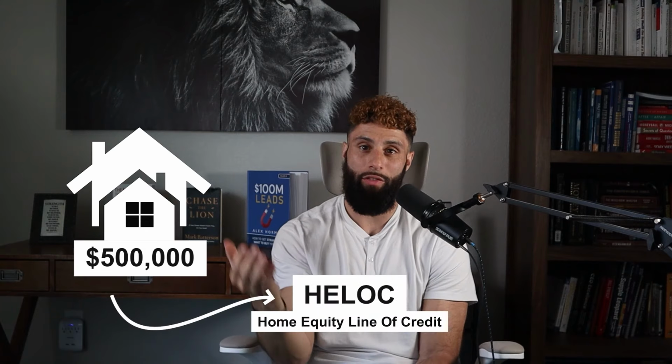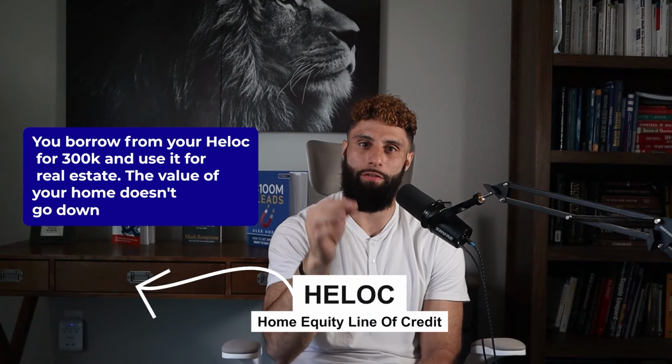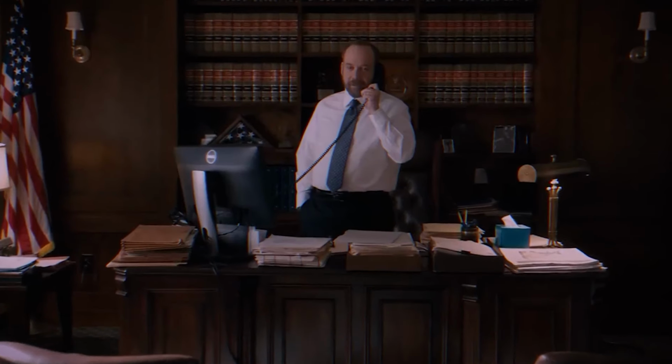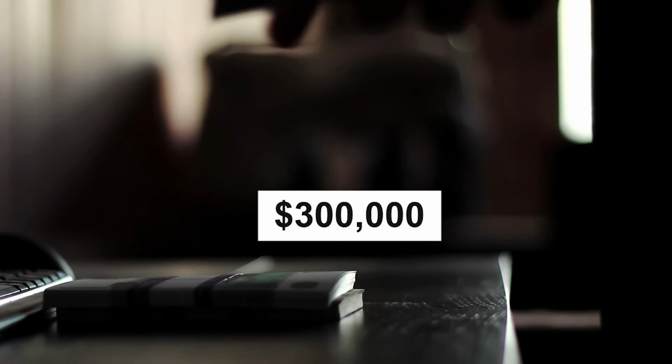As a real estate investor, here's a familiar analogy. Think of a property that is worth $500K where you could get a HELOC. You borrow from your HELOC for $300K and use it for real estate. The value of your home doesn't go down by $300K. You could still sell your property for $500K. You obviously still have an outstanding loan of $300K though, but the value of your home doesn't change.